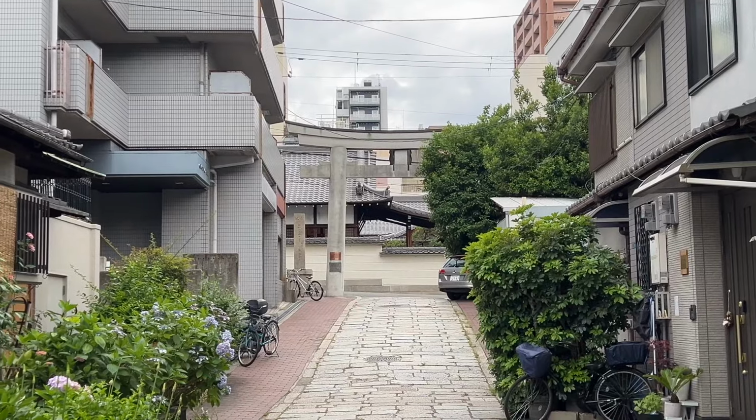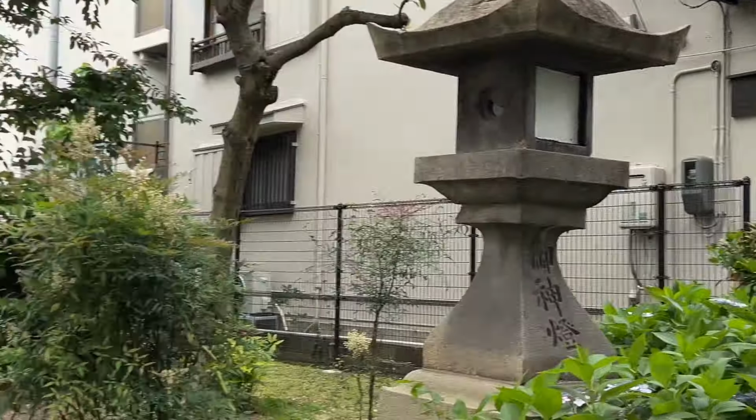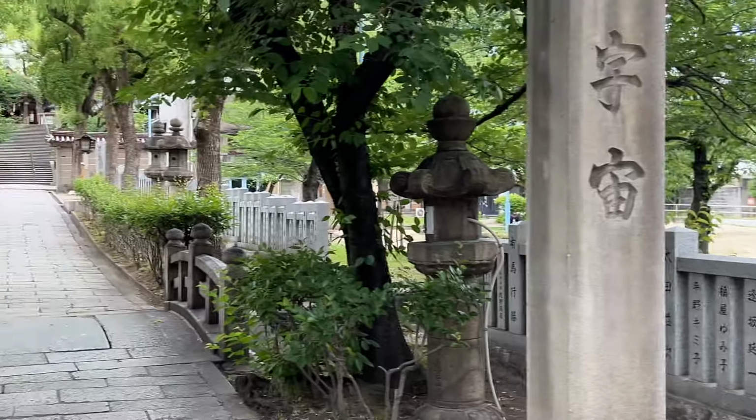Nothing big. Oh, look at this. Oh my goodness. We bypassed the hill, you see guys? That's the hill. Oh, this is the park. So there's the Torii gate. And then we're gonna cross the bridge.